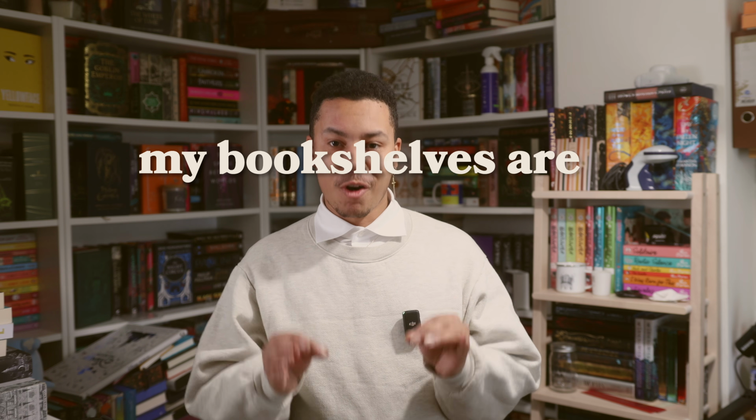So my bookshelves are a mess and I've had enough. Every time I get them into some sense of order, it's only a matter of time before they descend back into the depths of chaos. And I may have let it go a bit too far this time.